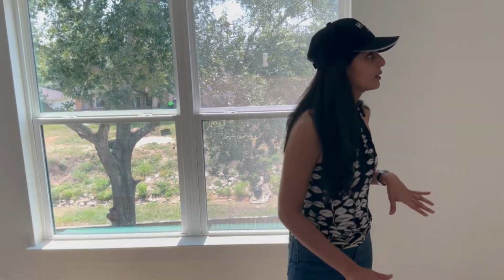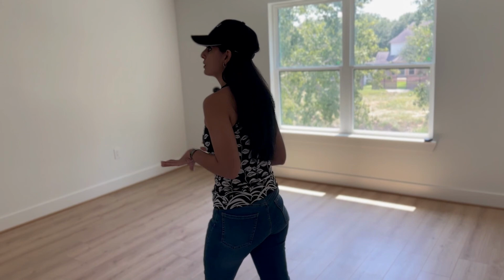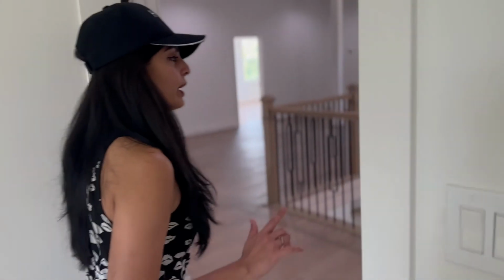And I guess this space can be used either for another bedroom or maybe even like a study or an office. So this is the fourth secondary bedroom. It also has its own walk-in closet. So this one doesn't have an attached bathroom, but it does have a bathroom right next door.